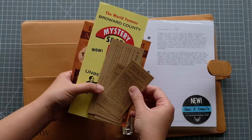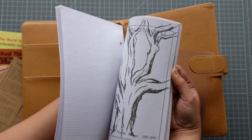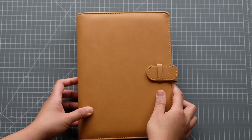It came with news articles and brochures. Then here are the pages with contents similar to the show's. There are blank pages too, so you can make your own content. It's already impressive the way it is, but I wanted to take it to another level of accuracy, so I ended up not using the pages it came with.